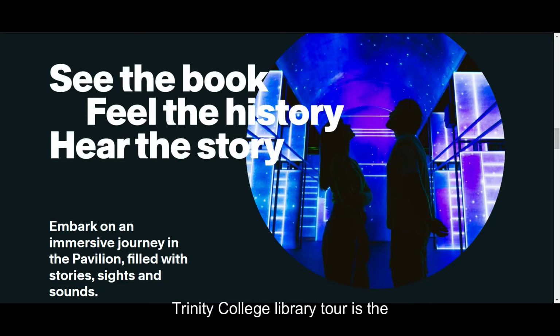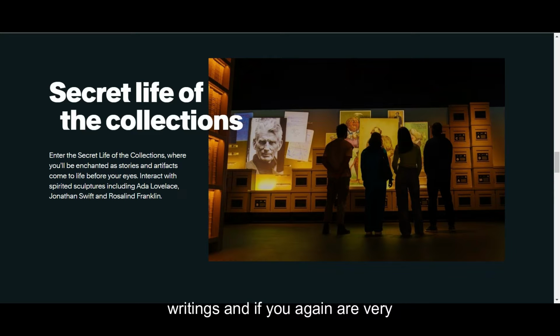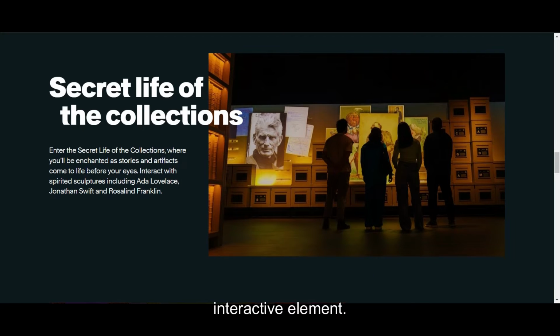The biggest change to your Trinity College Library tour is the addition of the pavilion. This is a third section that they've recently added on that has several elements in it with a lot of interactive things and light displays to really immerse you into the artwork of both the Book of Kells and a reimagined long room. So the first thing you'll see is the secret life of the collections, and this is a room where you can see different portraits of famous authors and kind of interact with them, learn more about their life and their writings. And if you, again, are very interested in books and specifically the people who wrote them, this would be a very cool experience, especially with the addition of all the interactive elements.